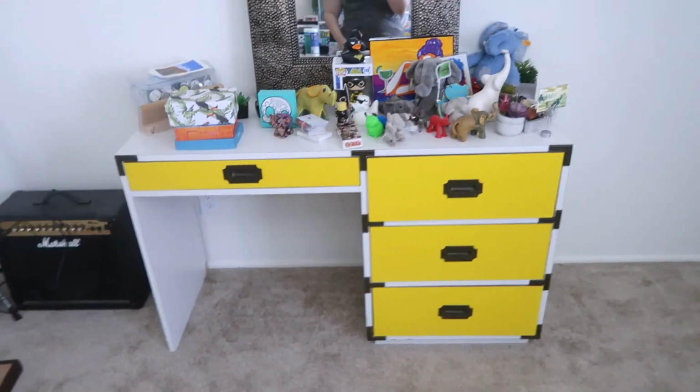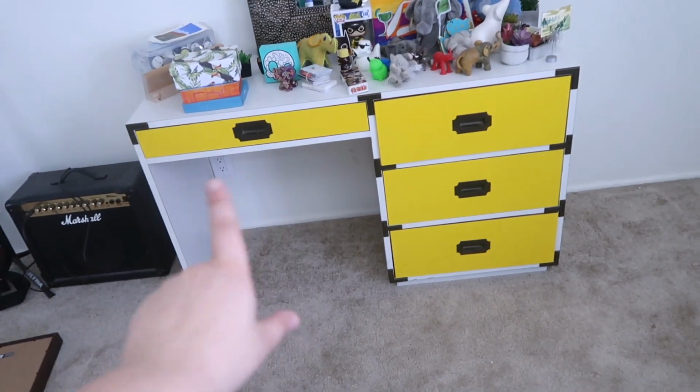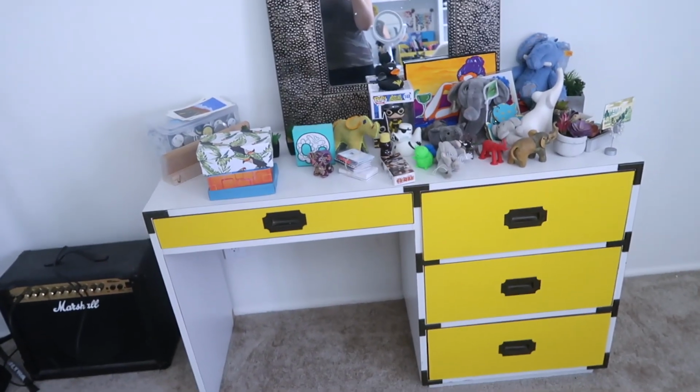Here's what this desk looks like here. I love it. I think it looks so cute. I think I am going to bring in an extra chair in here just so that I'm not moving this one all the way across the carpet all the time. But we'll see.